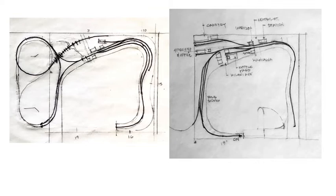So I started building the railroad using conventional sort of box frames and shelf layout design. And I wanted to experiment with spline roadbed and making my own Homasote base, the subroadbed.